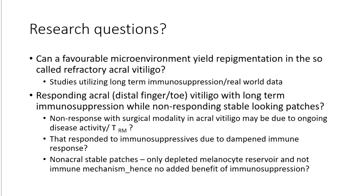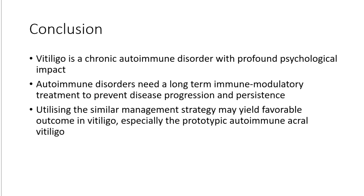So the problem is not with the melanocyte stem cell or any attachment problem. I've shown you that an acral vitiligo patient responded to immunosuppression without any intervention, and now stable-looking non-acral patches didn't respond. So maybe immunity may be working here.